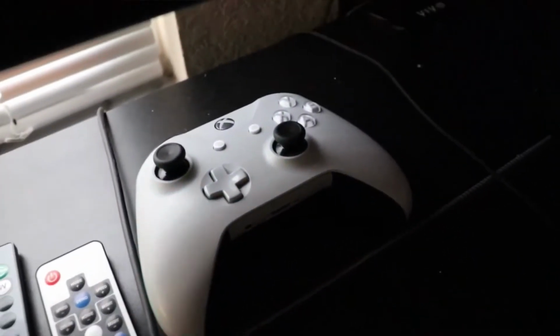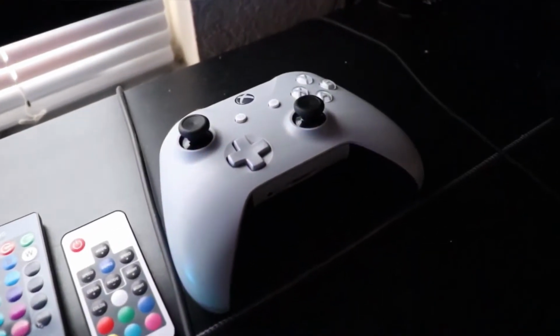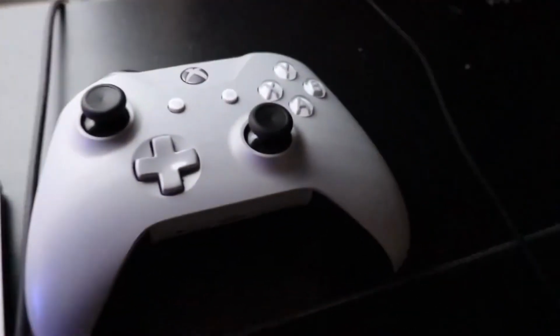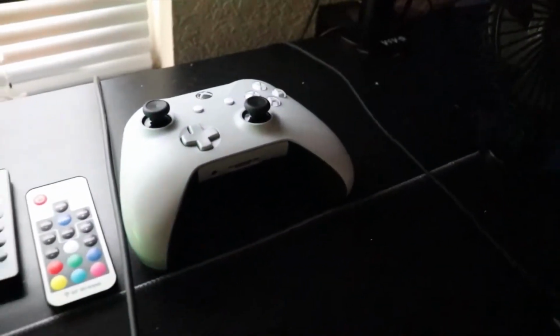If y'all boys are not tuned into the streams, yeah, this controller is straight pain. We're gonna be upgrading very soon, but as of right now, that's the controller that we be using. That junk be annoying, bro. It's kind of bad.